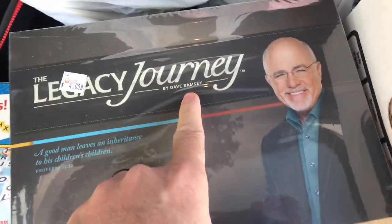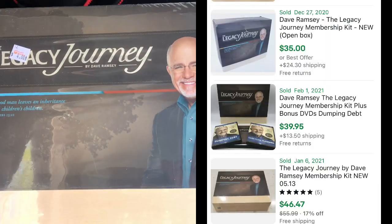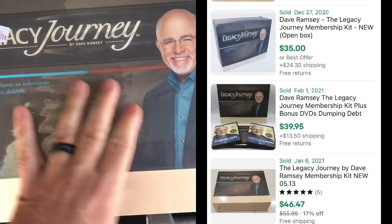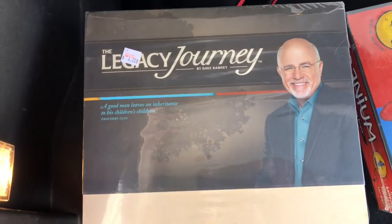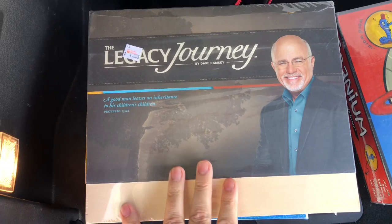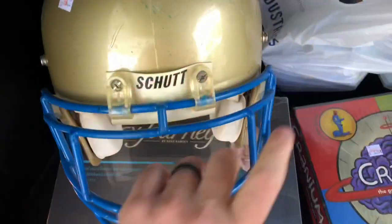And this, I don't really know too much about. It's a Dave Ramsey, the Legacy Journey. So I don't know too much about it, like I said. I looked it up on Amazon. I'm actually gated on Amazon, so I would have to sell this on eBay. And it was only $4, but it looks like they're selling for decent money, so I can still make some on that.